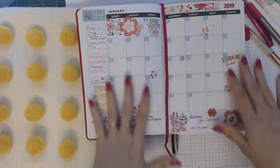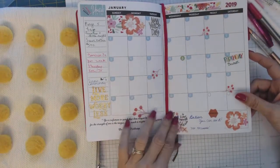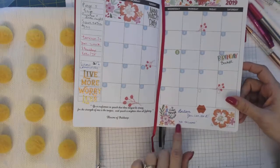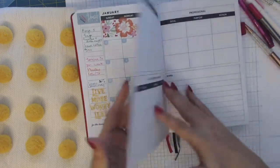My grandson's birthday, but otherwise this is fairly open and clear. Just appointments will go down here. My word of the year is believe. So believe you can do it. No excuses. Hashtag no excuses this year.